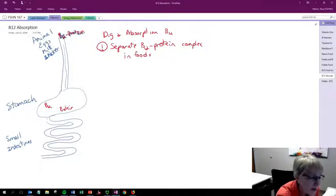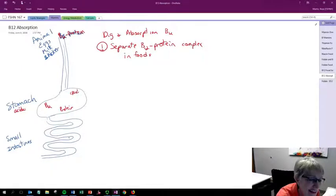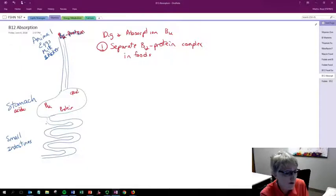And how we're going to do that, the acid, this acidic stomach, is going to unfold that protein, and that's going to separate it. So that's why this acid in the stomach will actually separate that protein and B12 complex.